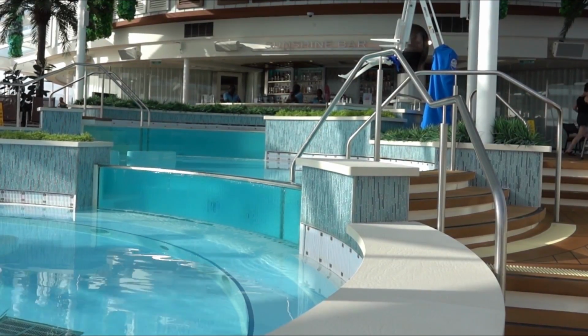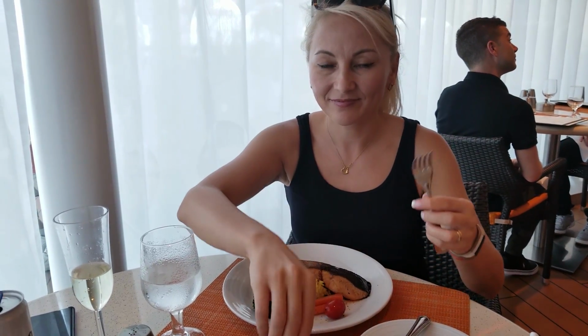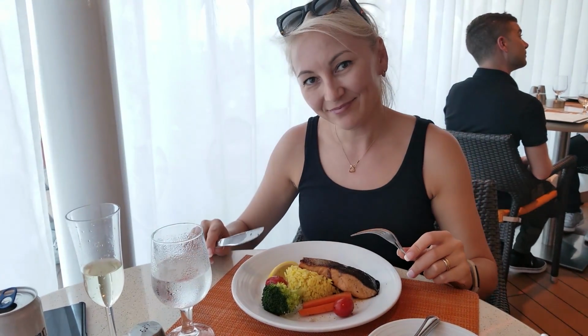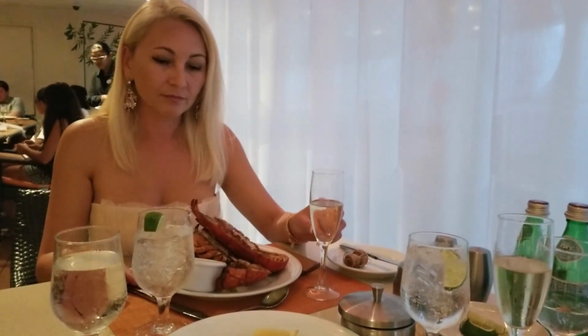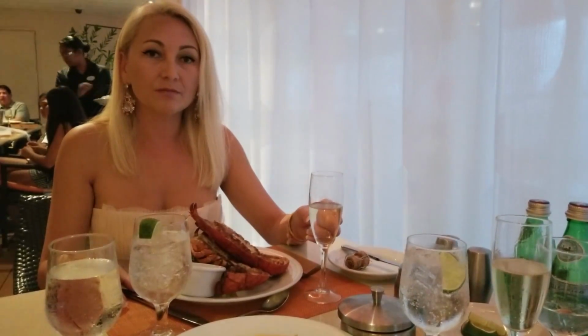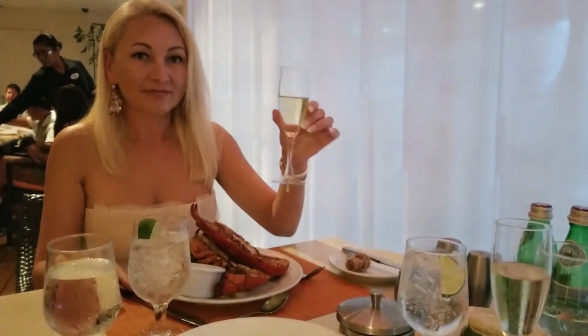And that takes us to the next section. Food and beverages. Solarium Bistro is the best kept, yet obvious, secret on the ship. By far it has the tastiest food, ambience and service out of all non-premium dining venues that we've tried. This is where we had the majority of our meals.